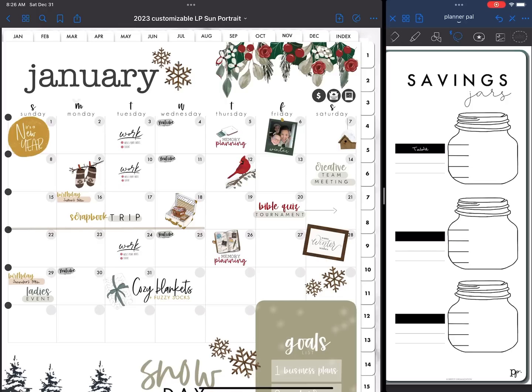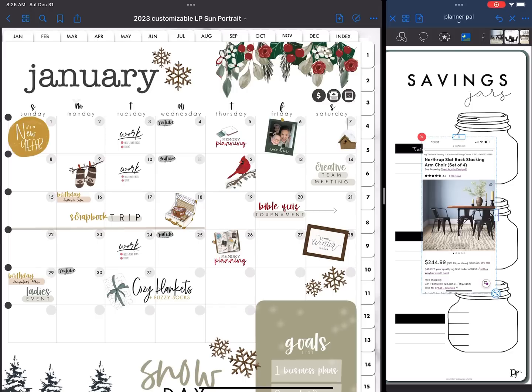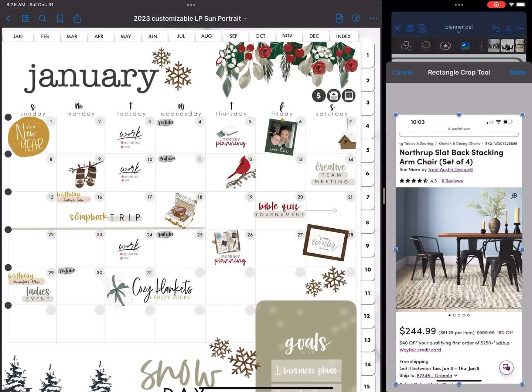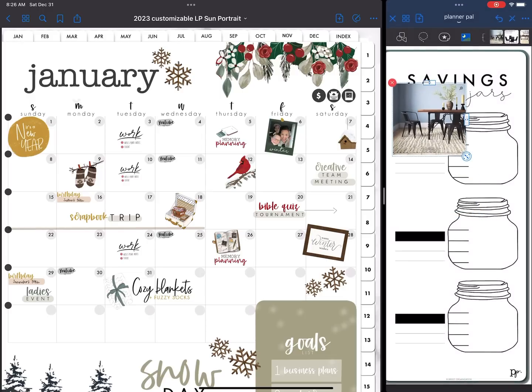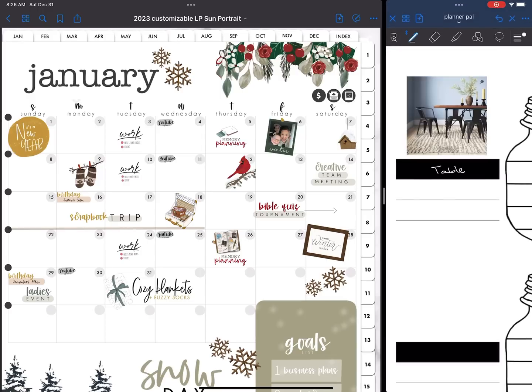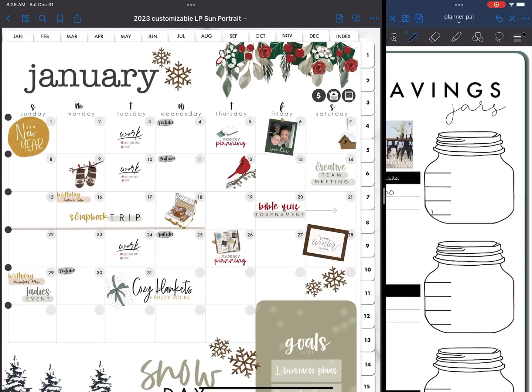What would also be super fun about this page, say this is the table that I want. I can crop this right here and add this picture here to show what I'm saving for. How cute is that? Change this to black so you can see it and say we're saving for a total of $600 for our table. So then you could do 100, 200, and then maybe 400 and 600. However you want to divide it up, and then say I've already got 200 saved.